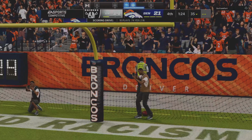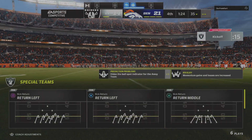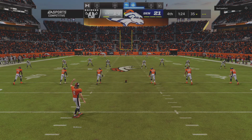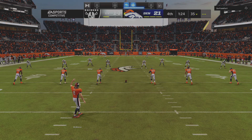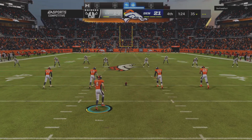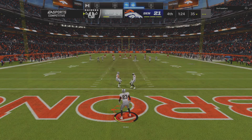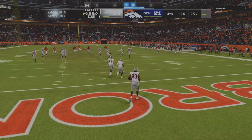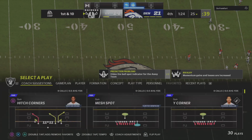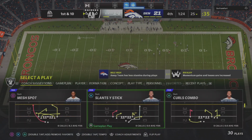Extra point from McManus is good. And the lead is now 21-14. Here's McManus now to kick it away. The Raiders take over first and 10 at their own 25-yard line.